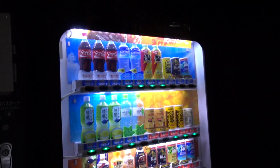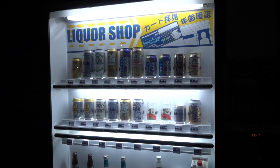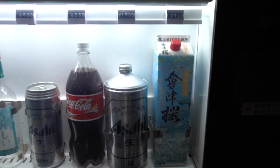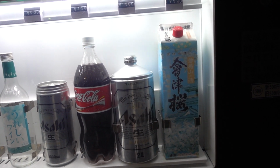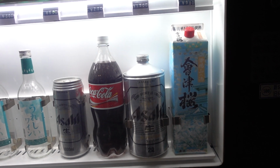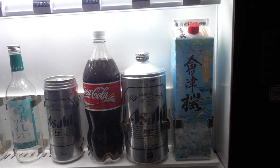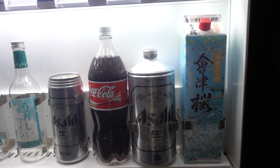There's the normal vending machine here in case you're a wuss, and then there's this vending machine. And look at that Asahi. And beside what I can only assume is a big carton of sake. 2 liters. That's amazing. I've never seen one of those before. 1,500 yen.